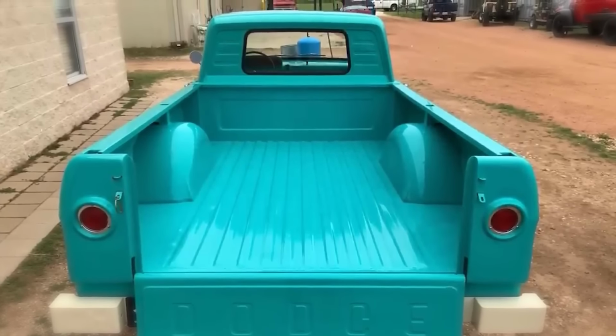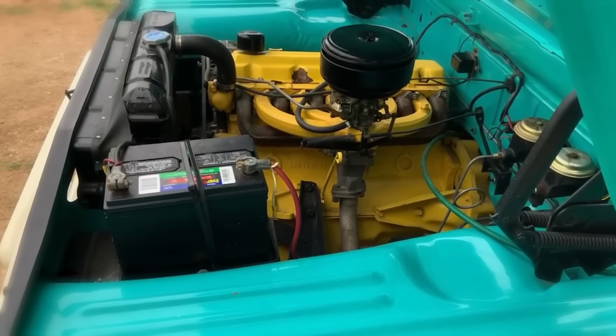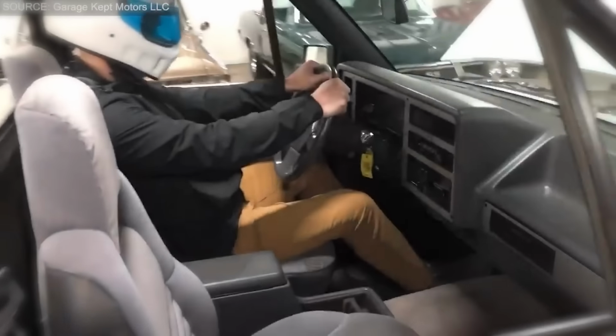The 1958 model featured several notable updates. It came with a new dual headlight setup, a wraparound windshield, and a more modern dashboard compared to earlier versions. Buyers could choose between 2 bed styles: Swept-line, which had a smooth design, and Utiline, which featured a side-step design.